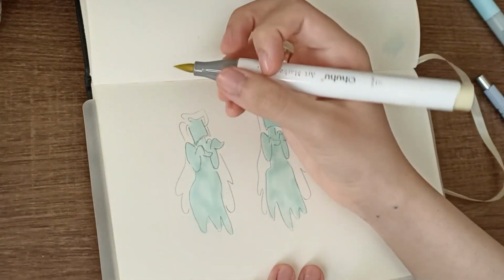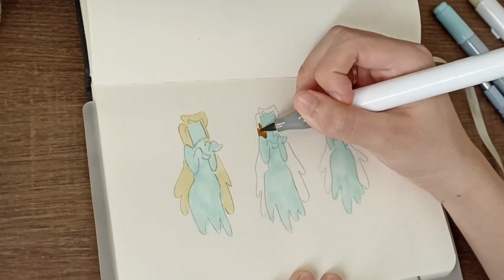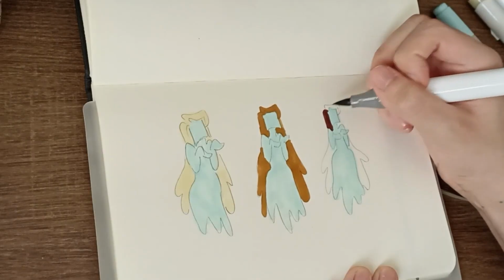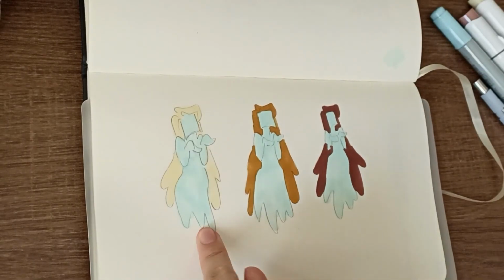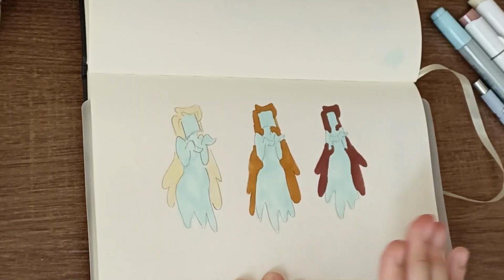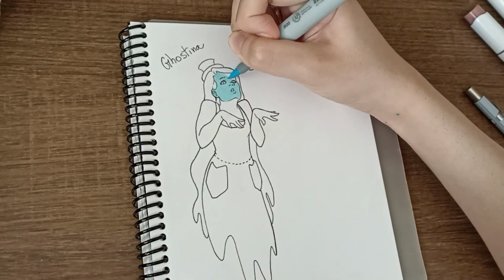Now we'll try really pale blonde, light brown hair, and dark brown hair. I think my instincts were right. I don't really like the light brown, but I do like the dark and the blonde. I just don't know. Okay, let's get started on her skin and we'll think about the hair later.